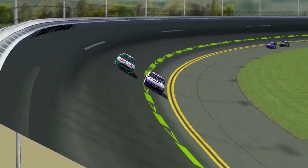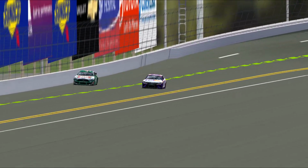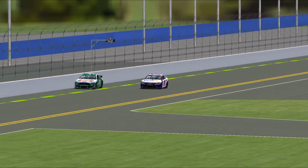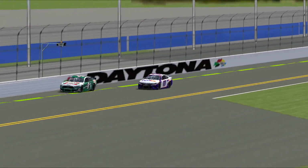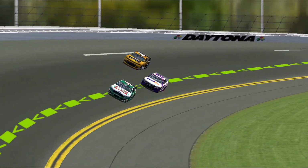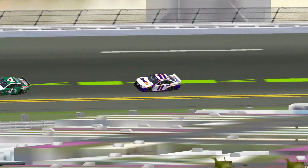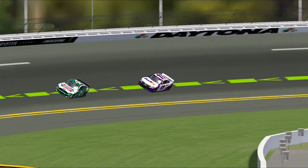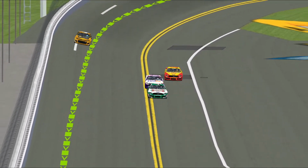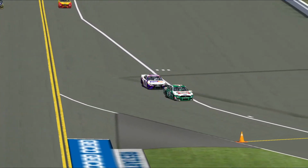Coming to 23 laps to go. Kevin Harvick just got a big burst of speed there. Don't know where that came from. They're committing to the line. Contact with Joey Logano there, as it looks like Joey Logano's out of gas.